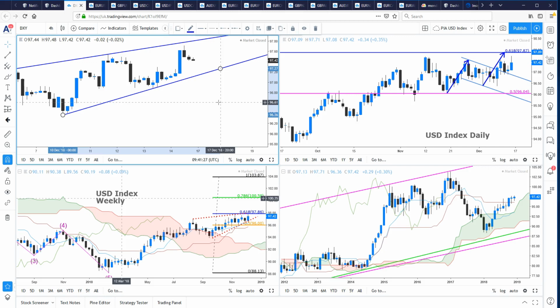We're continuing to see that move higher in the dollar index. We do believe this is soon to be exhausted. We're going to break down all the time frames, highlighting what chart formations we're seeing, our bespoke support and resistance levels, and obviously what price action we're expecting this week.